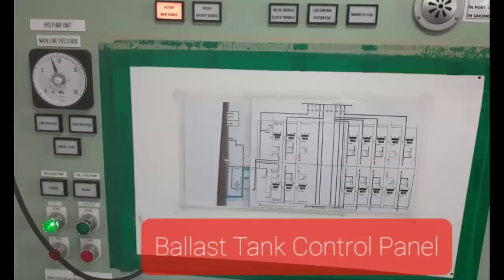Right, the other equipment or monitoring system that we are going to discuss is the ballast tank control panel. Just like any other ship, you have the same principles and layout. Of course, every ship has its own ballast tank system. Now, to give you an overview, especially for the non-maritime viewers, ballast is water. It's seawater or brackish water, or a mixture of fresh water and salt water.